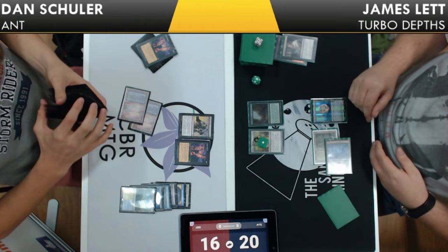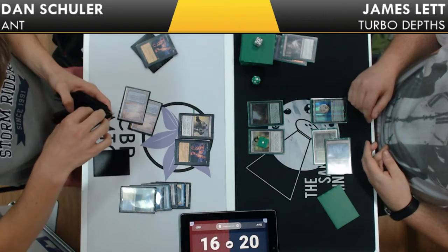What do we have for storm count? Are we just at 1 right now? Well, he's not doing it now. He's just spending the turn to do this. So did he use a Cabal Ritual to get a Cabal Ritual? Yeah, he's revealing the Cabal Ritual to the Infernal Tutor. Okay, to get another Cabal Ritual.